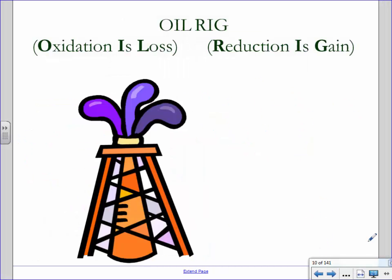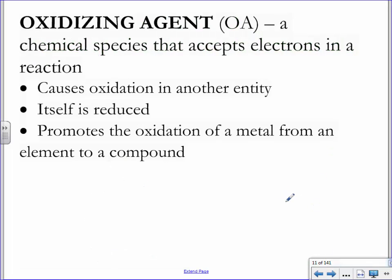Okay. This is another acronym, or mnemonic, that you can use to memorize things. It's OIL RIG. I never learned this one. I always say LEO says GER, because that's what I learned. It's silly, but it works. You could say that oxidation is losing electrons and reduction is gaining electrons, but you need some way of knowing which one is which. So here are some slides that talk about what I've been saying as we go along.